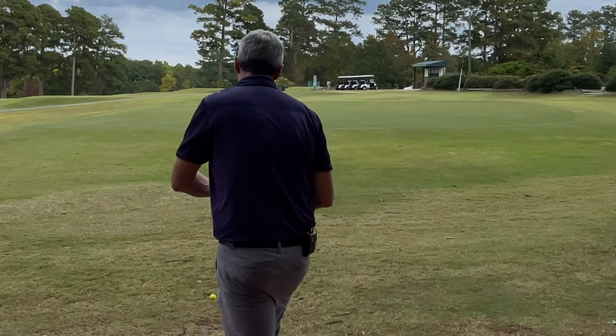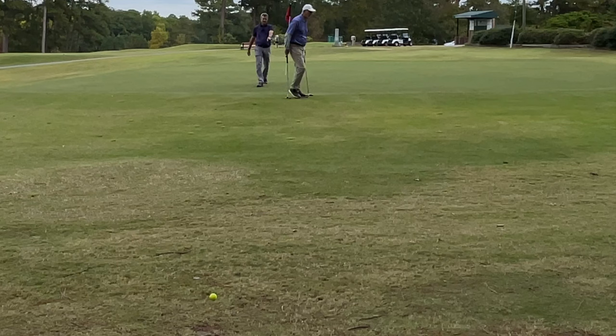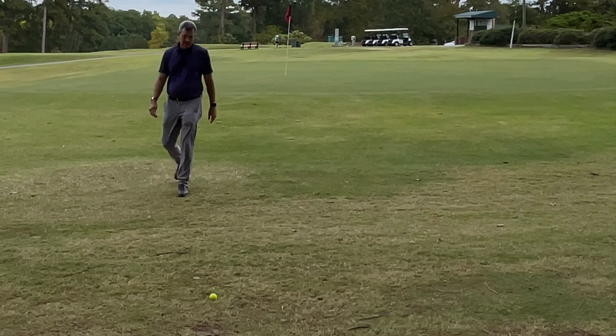I like to take a look at it. Yeah, so it's really fast, this part of the green. And we're gonna favor the high side. And I'm looking at the grass in here because I may be landing it short. So the grain's kind of this way, so that's pretty favorable. So I may be hitting a chip and run up there.